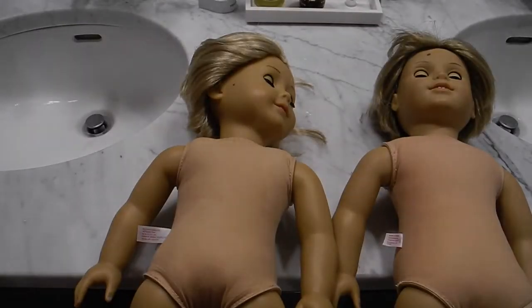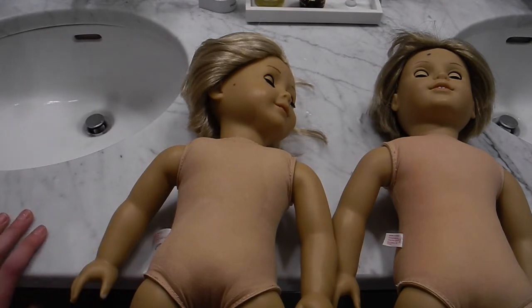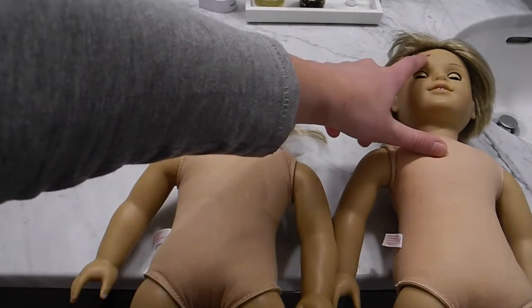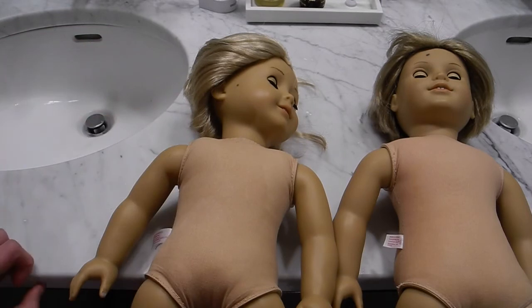Okay guys, so we're in the bathroom right now, and that's because of these two lovely ladies. As you can see, Elizabeth has a pretty big mark on her forehead, and Lainey has a little one over here. So we're going to try to get those out right now.